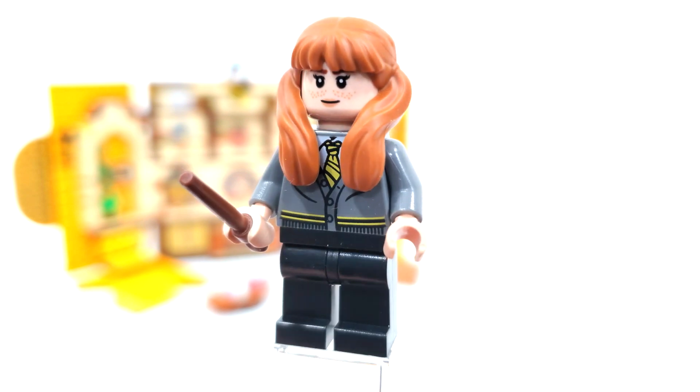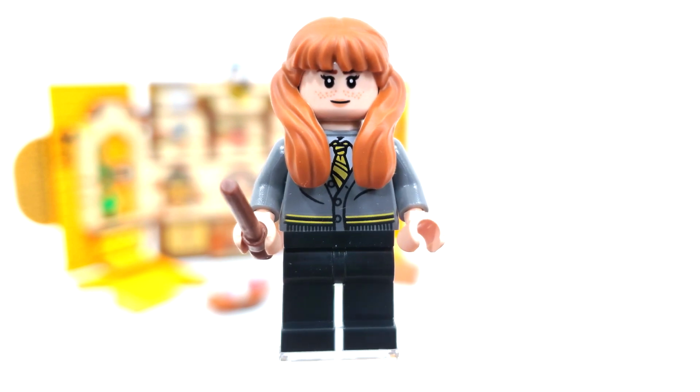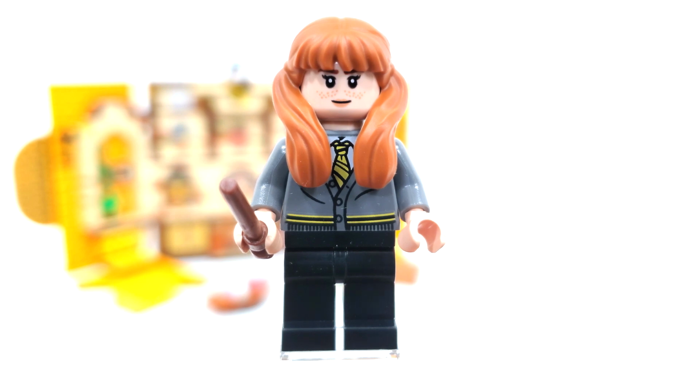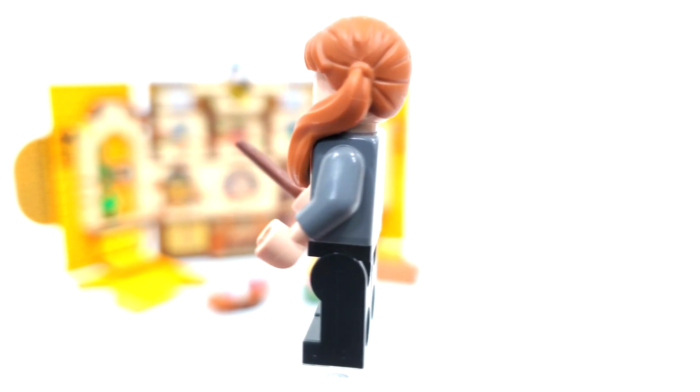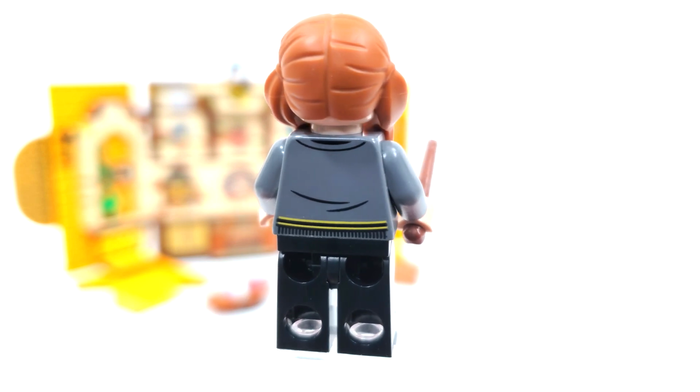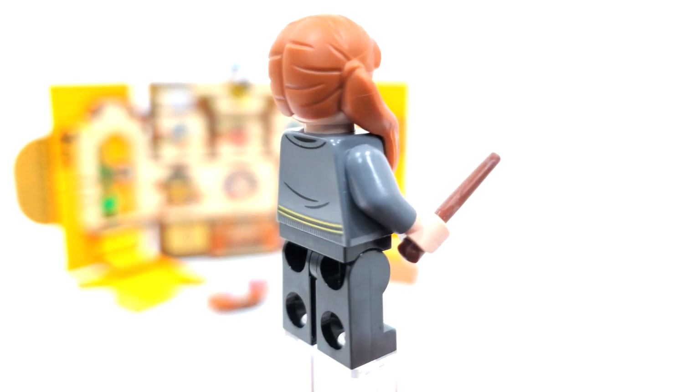I think that hairpiece and that facial expression works very well. The torso piece is also extraordinary. I love the colors of that. We'll spin around to the back to take a look at the back printing, which continues the style with the coloring of the slight yellow to add that Hufflepuff effect.